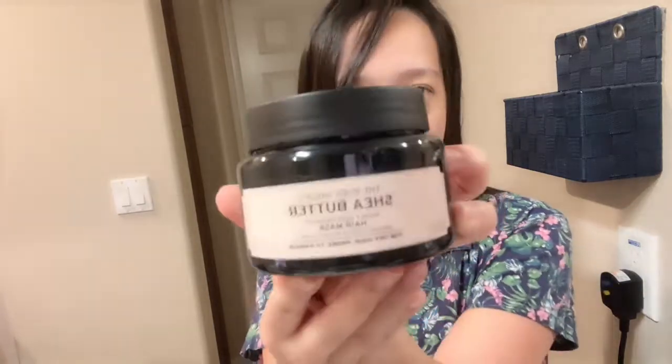Anyways, before we start curling my hair, I would like to also share what I use in my hair. First of all, I use all the Body Shop products. I use the shea shampoo, and also for my hair mask, I use the shea butter hair mask. And most especially, before I curl my hair, I always use this glossing serum.